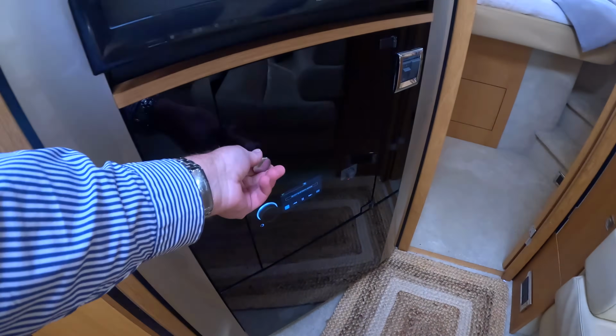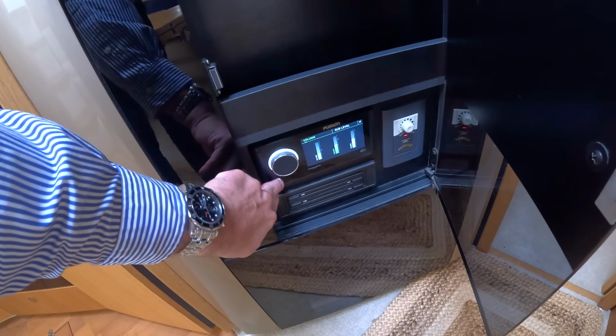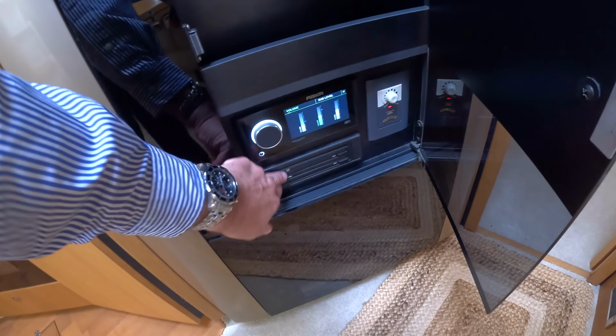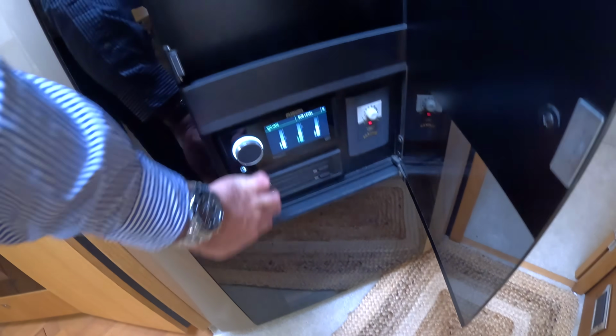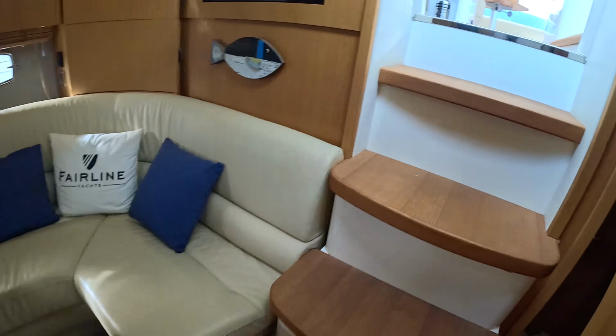Television wise, we've got the Fusion stereo here, which I mentioned. We're not connected to anything at the moment. I think if I can get us onto any other source, we've got some CD storage, I haven't seen those for a while, and then we've also got a television up there as well. I've just heard Nathan opening the garage.